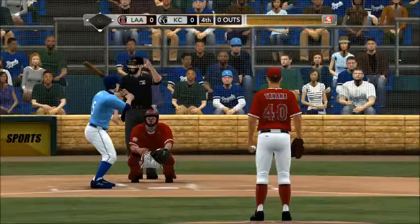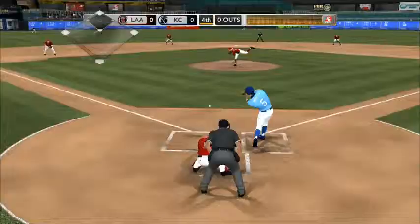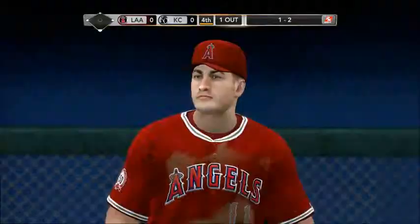What a play. He could make a video on how to field his position. He gets over, makes it look easy. Solid fundamentals, out at first base. And it's Carlos Beltran at the plate.